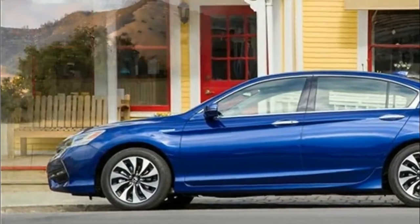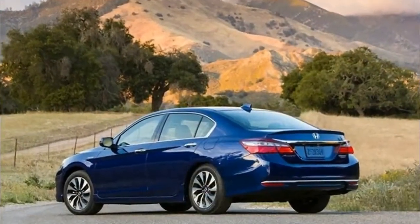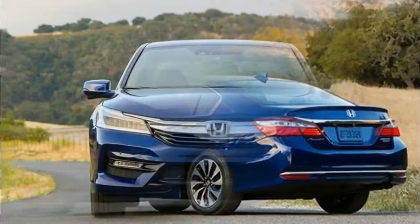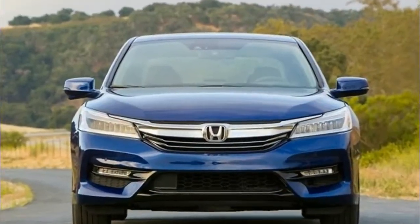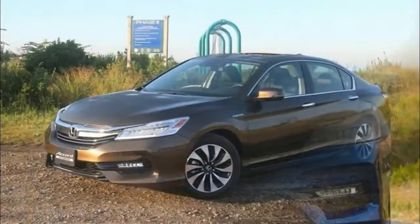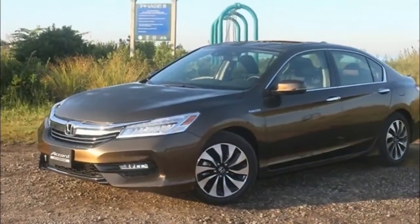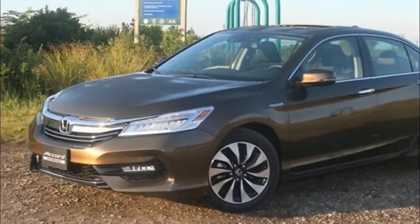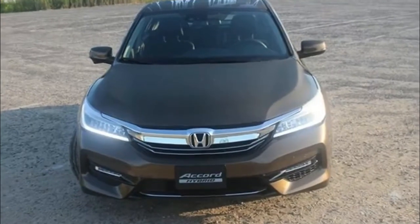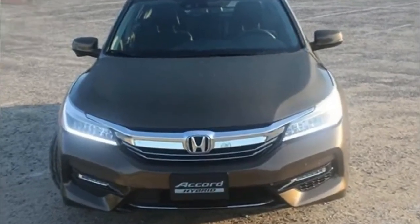Powered by Honda's third-generation two-motor hybrid powertrain, the new Honda Accord Hybrid offers excellent performance and significant savings at the pump. Its interior is well-appointed with high-quality, soft-touch materials for an upscale feel and ultra-comfortable ride. With available mobile hotspot capability, the new Honda Accord Hybrid is able to keep its driver and passengers connected and informed.